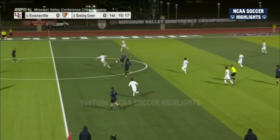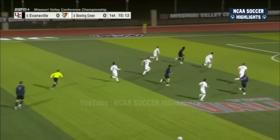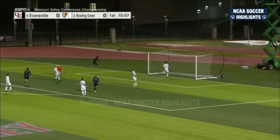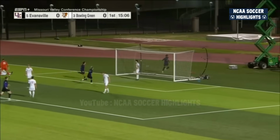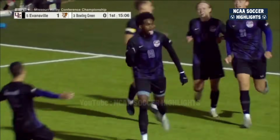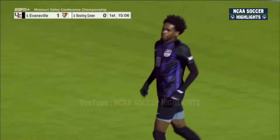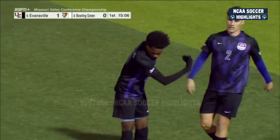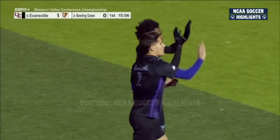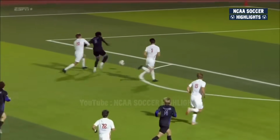Evansville upping the pressure. Yeah, it's just high pressure. And they've won it. And they go for Phillip. Here comes Phillip inside the box. He lets it go! And it finds the back of the net. Evansville strikes first. 1-0. Excellent finish by Kai Phillip. But more importantly, that high pressure that Evansville was applying pays off.